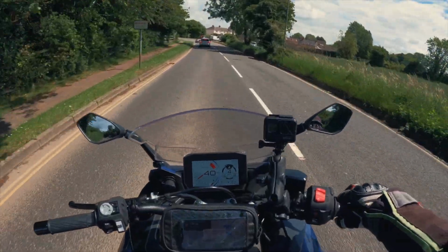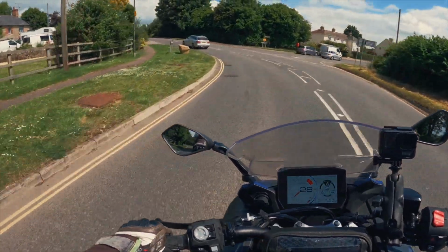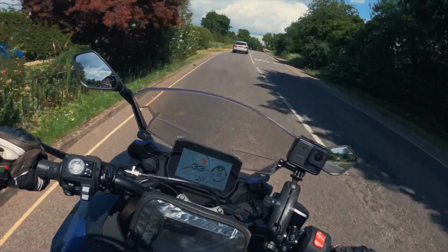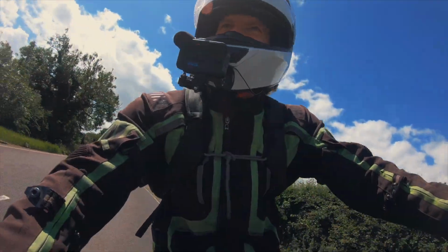This is gorgeous. It's comfortable. Sports bikes, I just don't find them as comfortable. They're too in your face. I prefer something a bit smoother and a bit cruisier, and this is it. That quick shifter's lovely jubbly.